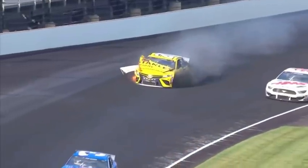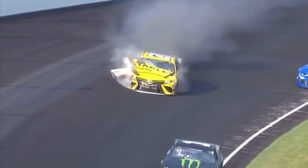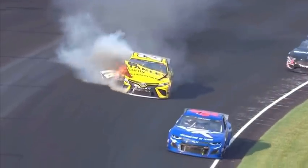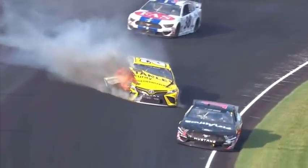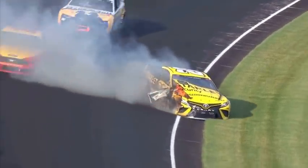Oh boy. Such a nasty angle into turn three. One of the fastest parts of the racetrack for these guys. And, you know, there's no practice. It's a green racetrack. It's incredibly abrasive. We've seen this track just destroy tires throughout a tire test. These tires, even this far into the race, are still not able to go through an entire run.